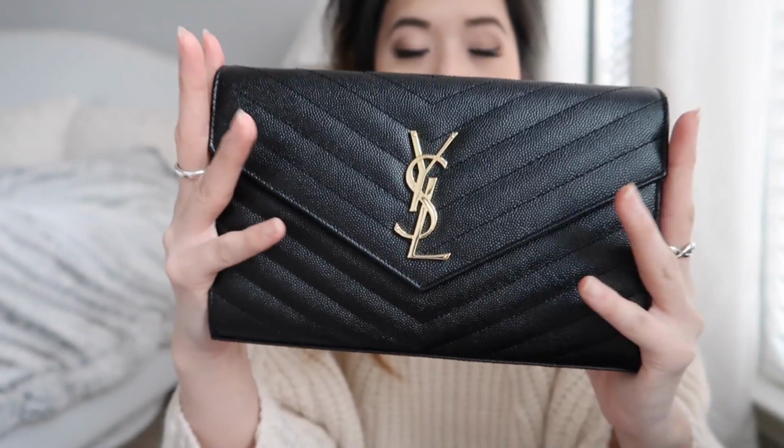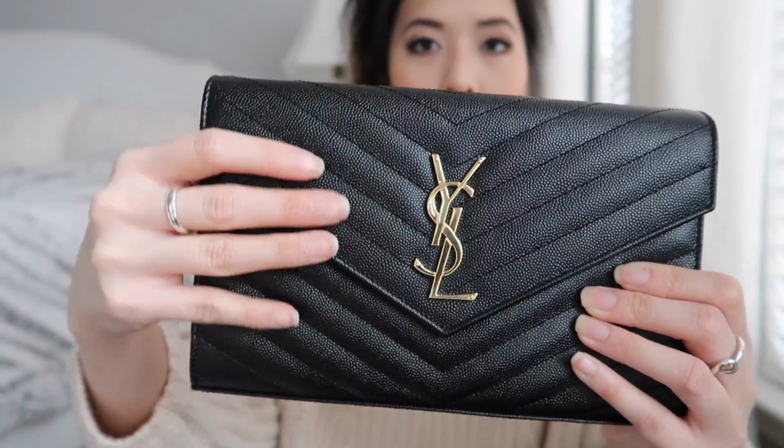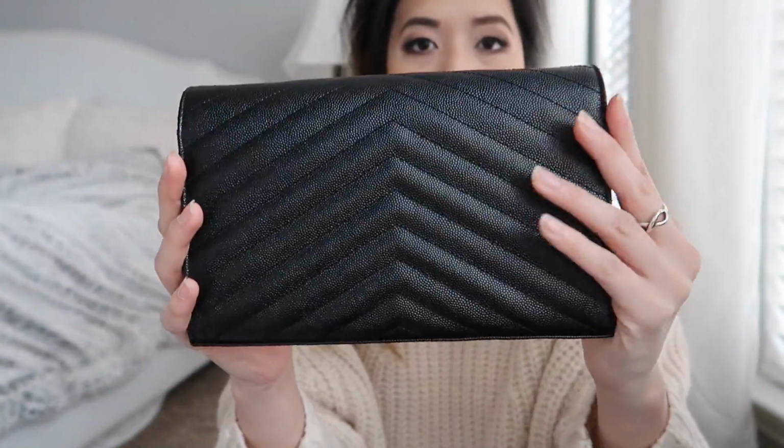So it looks like this when you pull it out. Usually they have the drawstring on there, but I had already pulled it out, so here we go. When you pull it out of the bag, it looks like this, and it's just a really simple clutch, really sleek. It's got the really nice logo in the front, really big for you to see in the gold, and it's got this chevron detail going all the way down to the bottom and then in the back as well, and it looks like this.